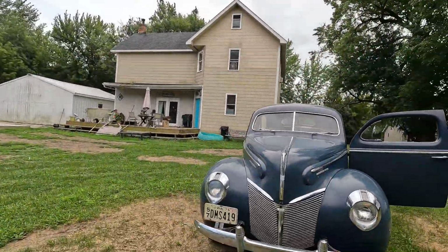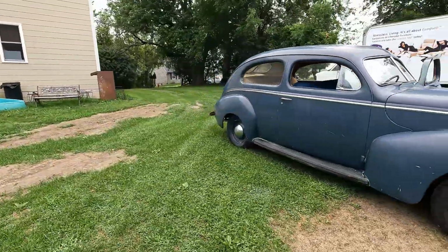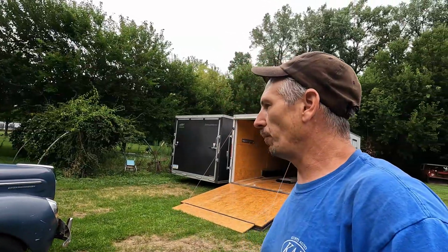Fired right up. Awesome. I'm gonna get it pulled out of the trailer here. Just like that, sitting for about a month. Fires right up. I think she's finally roadworthy. Did run a little bit rough the last time I drove it, like there might be something still timing wise screwed up on it, but I made it home.